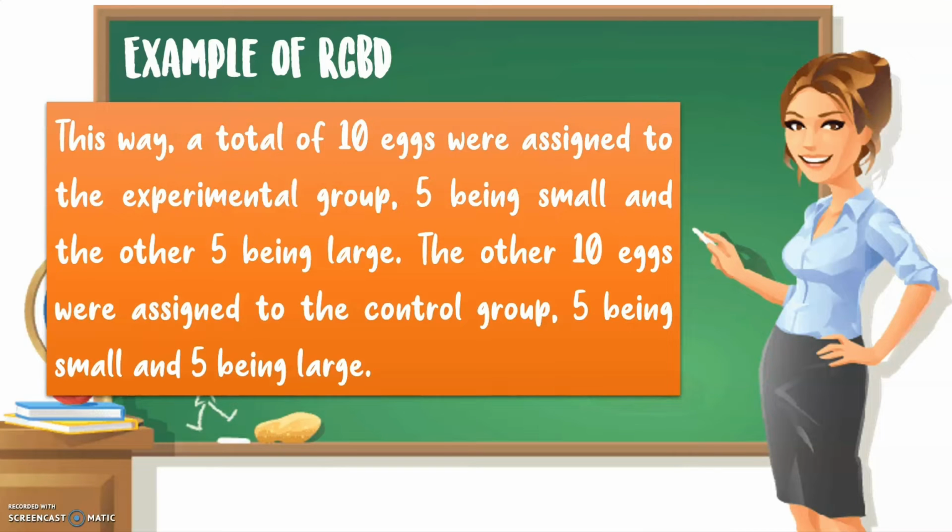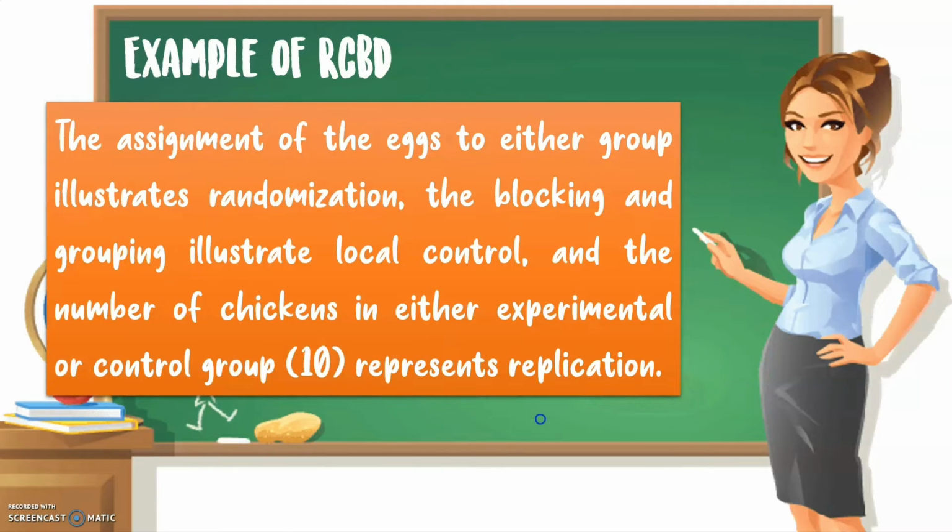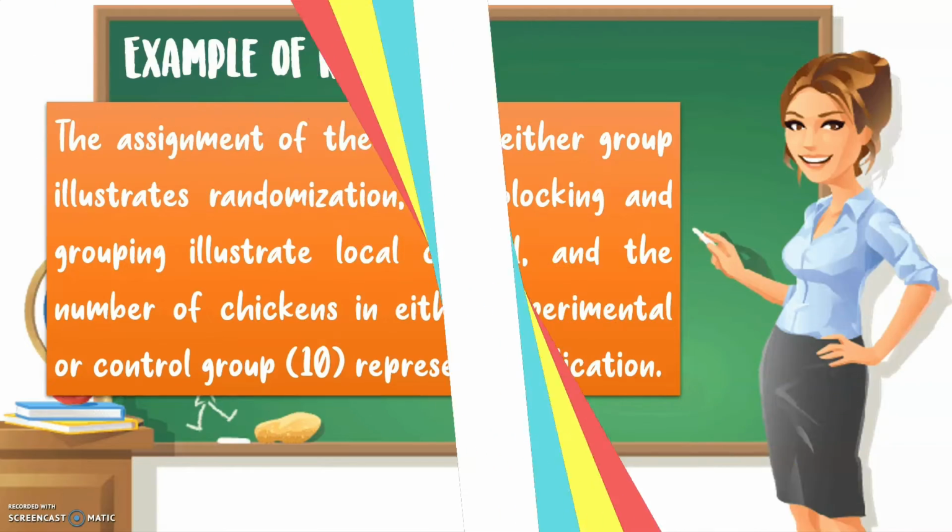This way, a total of 10 eggs were assigned to the experimental group, 5 being small and the other 5 being large. The other 10 eggs were assigned to the control group, 5 being small and 5 being large. The assignment of the eggs to either group illustrates randomization, the blocking and the grouping illustrate local control, and the number of eggs in either experimental or control group, 10, represents replication. Okay, do you understand what RCBD is?